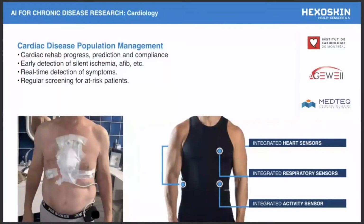My first example is long-term cardiac monitoring for at-risk patients. Once you're able to produce long-term recordings on a regular basis, it's easier to monitor the evolution of cardiac symptoms over time. It's also possible to do early detection of non-symptomatic problems like silent ischemia, atrial fibrillation, and many others. We can do real-time detection of these symptoms and regular screening of at-risk patients.